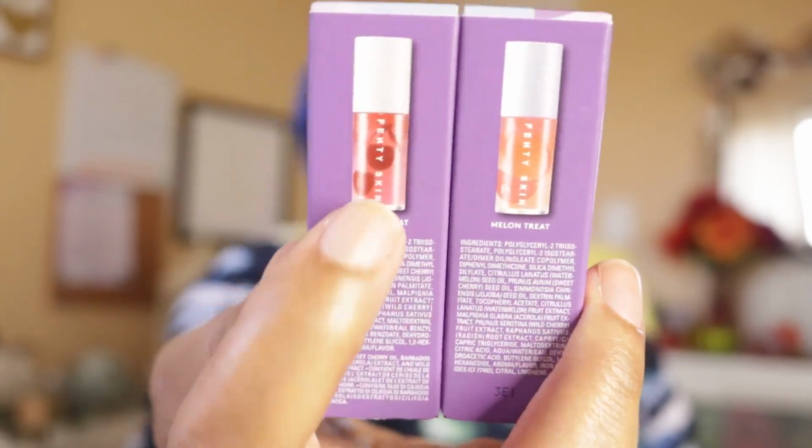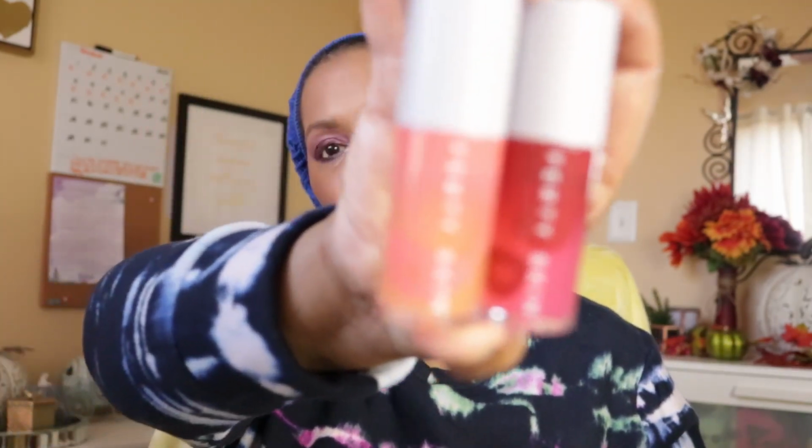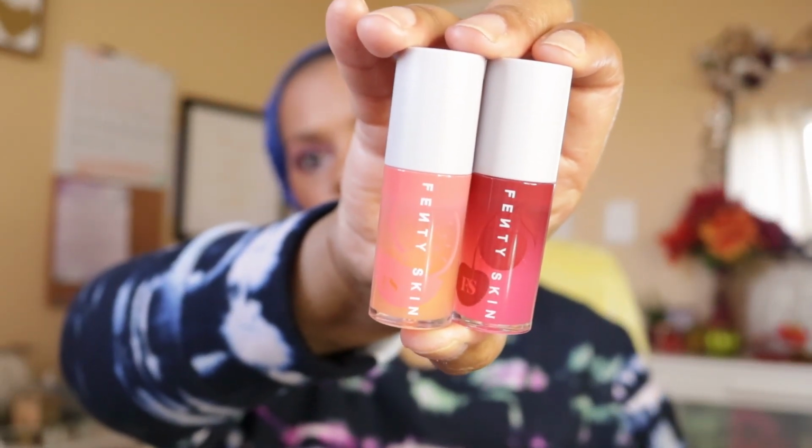I had to re-up on my Fenty Beauty lip oils, and they had a duo. So it came in a package like this, and then they had the duo. This is the one that I already own, and trust me when I tell you, I was scraping the sides of this thing to get it out. And let me show you what they both look like. These are full size, and this was $38. So this is what the two of them look like. So full size lip oils.